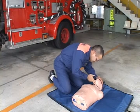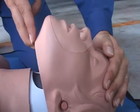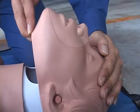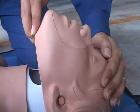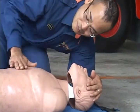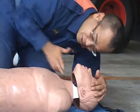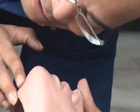Place your hand on the person's forehead and press firmly the head backwards. Place the fingers of your other hand under the jawbone and raise it forward. Place your ear closest to the person's mouth and nose. Watch if the person's chest rises and goes down. Try to feel if the air is going out of the mouth or nose.